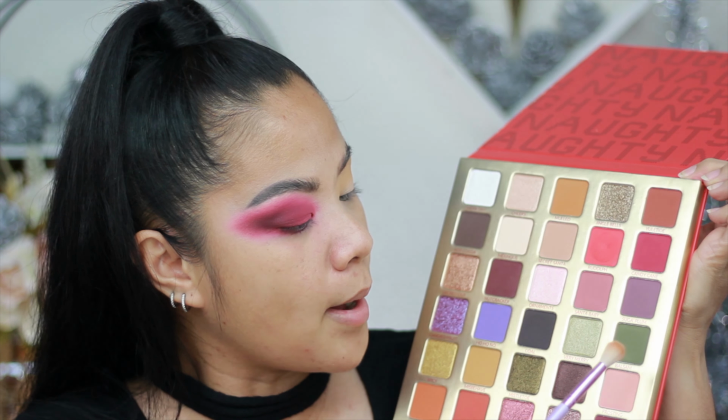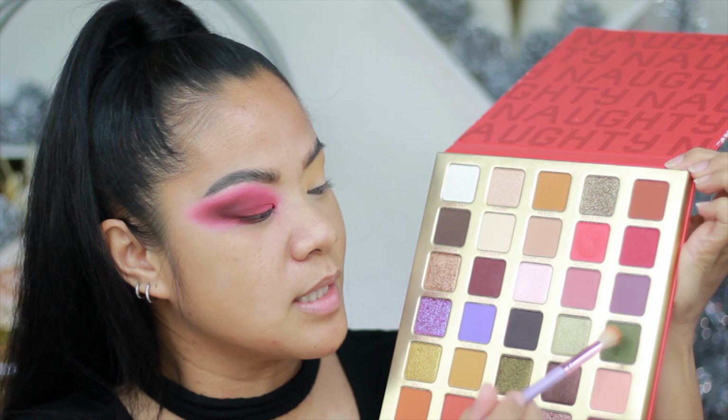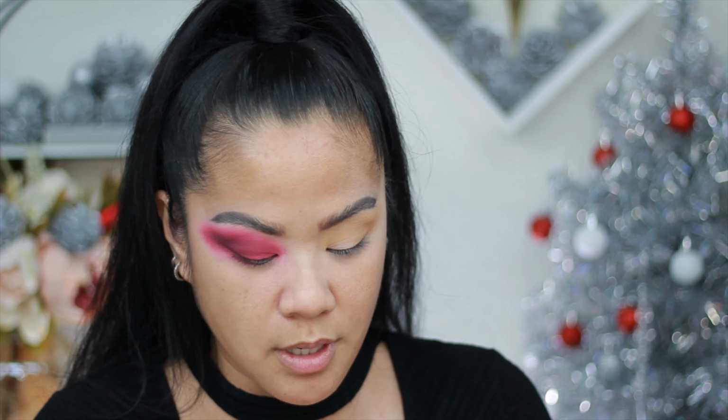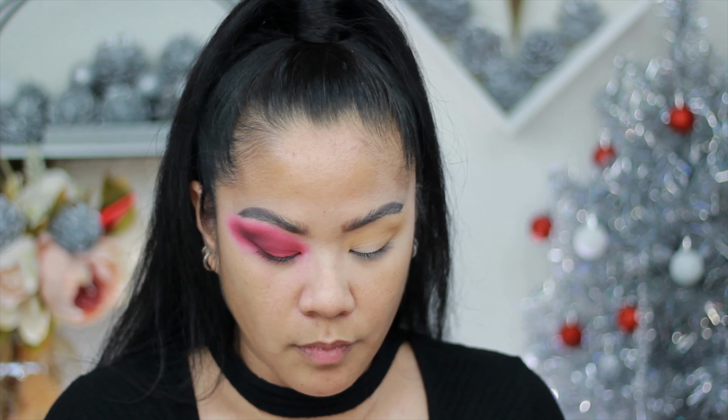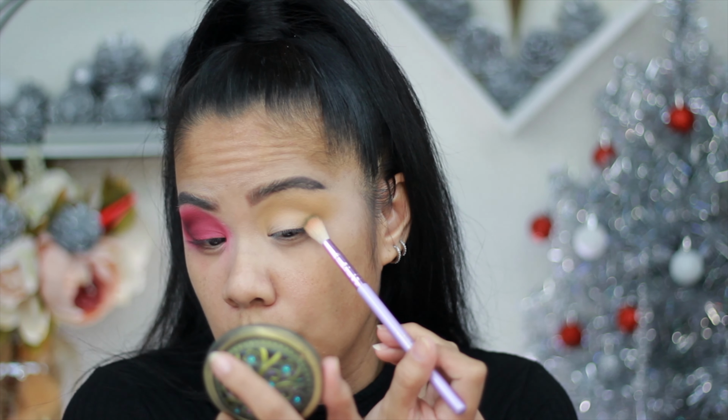We're gonna take Balsam. I don't know how to pronounce it, but this one, and that's gonna go on the outer and the crease. I'm just repeating the process like the other side.